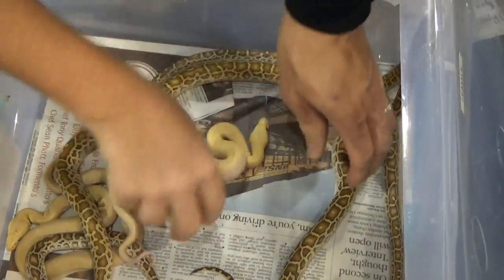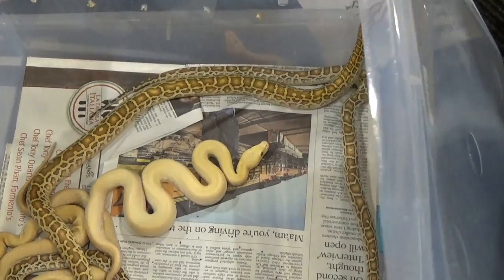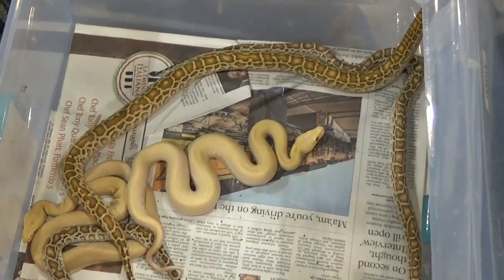Now this is a really cool looking snake because it's, oops. That's all right. We have snakes falling over here. I drop stuff all the time.